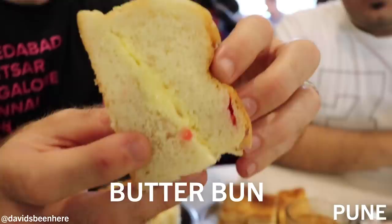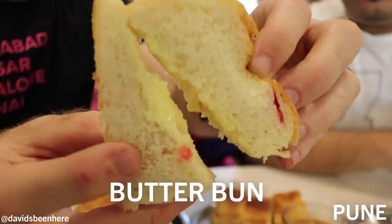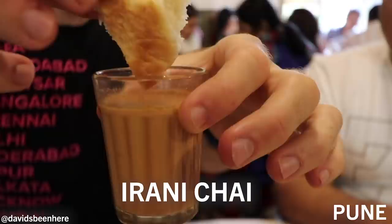Alright, so we're gonna start with the butter bun. And look at this. Look at the amount of butter here. I mean, obviously very creamy. I love the bun. Oh, it's so hot. It's so hot.